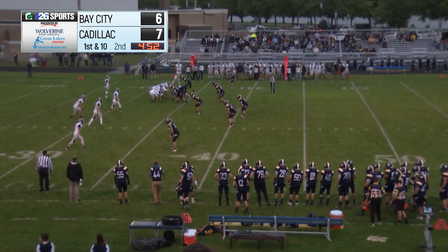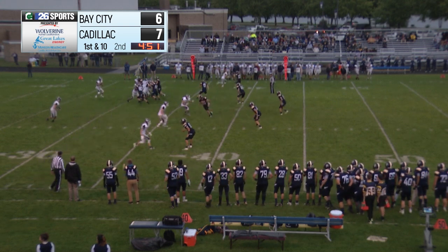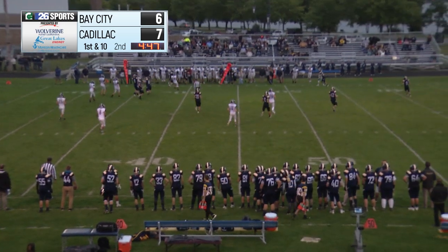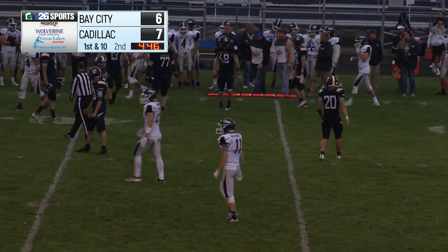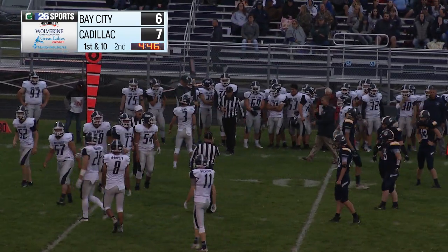Yeah, we got 1st and 10 here at the 33-yard line. Long and in the empty set. Long, rolling left. Now he's going to tuck it down and run, and he's got some speed. Scoots out of bounds just shy of the 40-yard line. Gain of around 6 or 7. It's going to make it second and manageable.